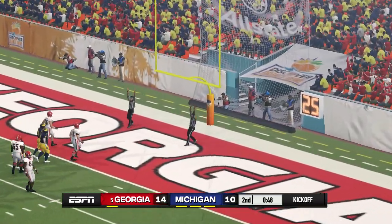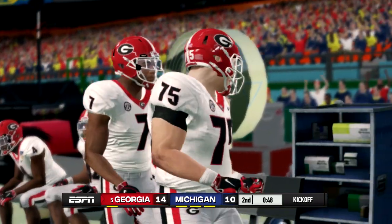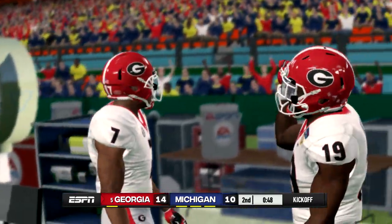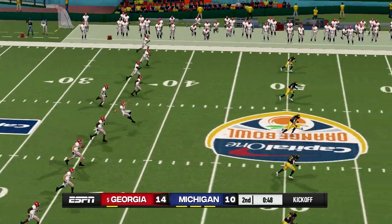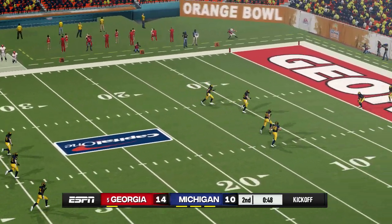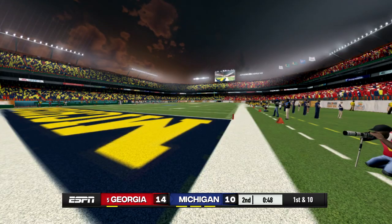He converts the extra point. They line up to kick this one away. He sends this one deep. This one's going to be down in the end zone for a touchback.